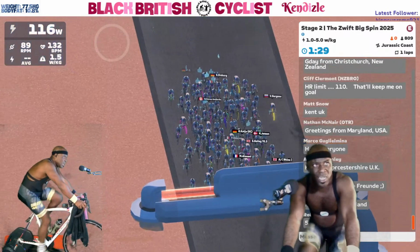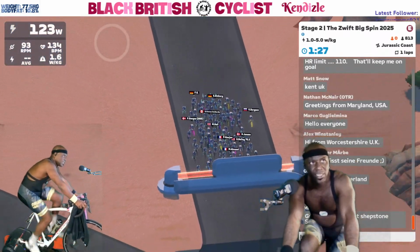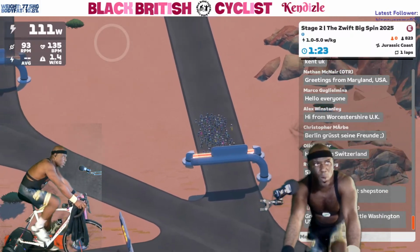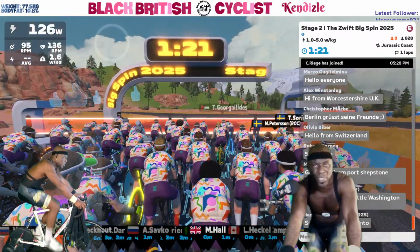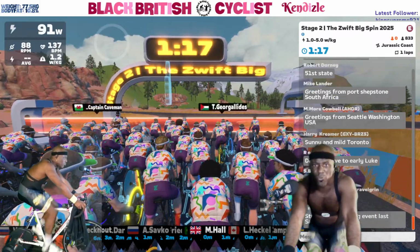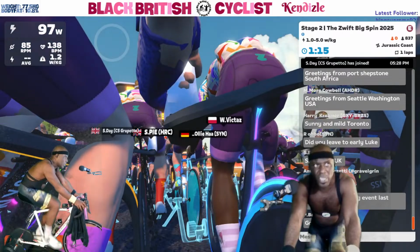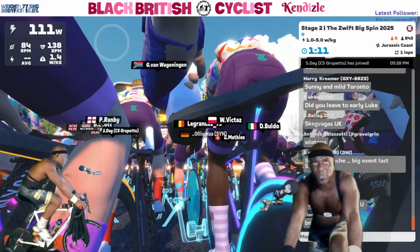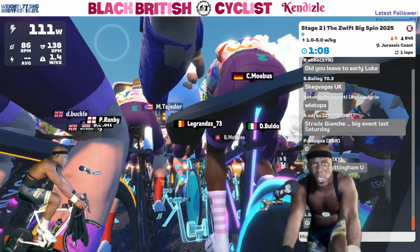So when you are selecting a group ride, if you know that you ride at an average, let me get up to 140. This is like the lower end of my zone 2. So you can see here, 1.6, 1.7 watts per kilogram. So I'd want to be picking either a robo pacer or a group ride that's within that range. Anything higher than that, anything that's above 2.5 is probably going to be too hard.